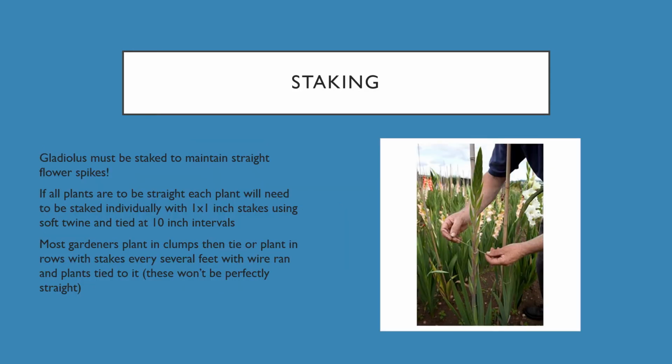Glads must be staked if you want a straight flower spike, meaning a florist quality spike. If all the plants are to be straight, each plant will need to be staked individually. And you can see the picture there. Each glad is getting its flower spike tied to a stake. That's going to keep it straight.